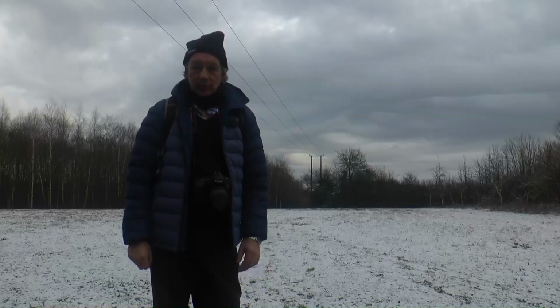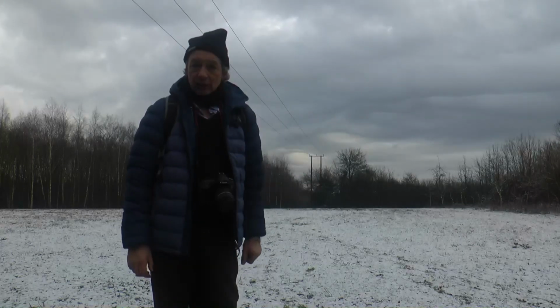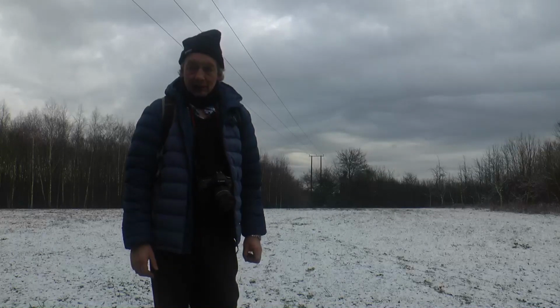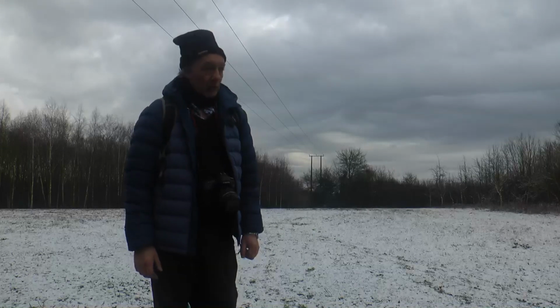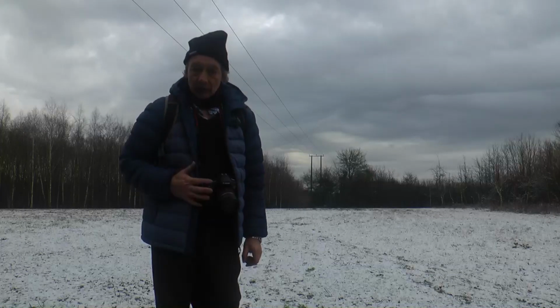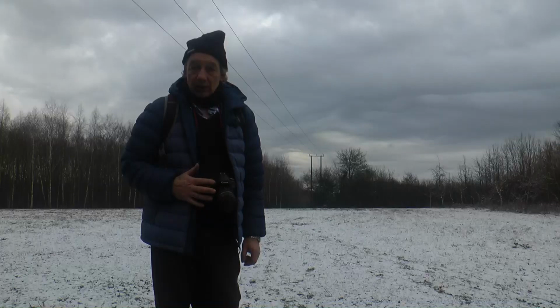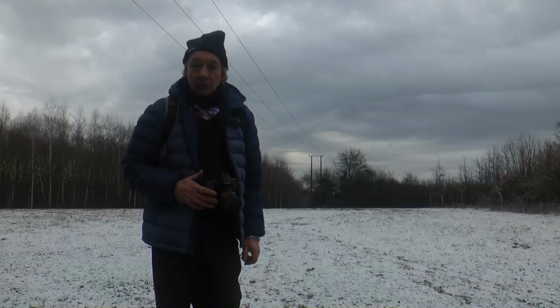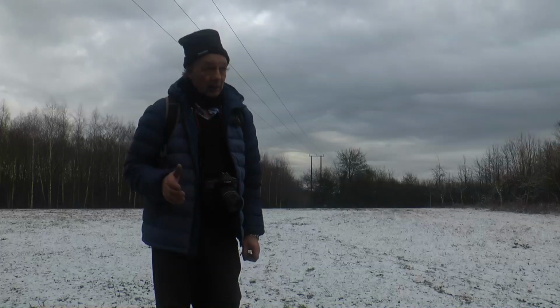The end of my walk, still here at the Kenninghall Woods, and now got to head home for my well-earned lunch. Hope you enjoyed your little trip around my local village, and what I'm going to do now, I'll take the pictures off my camera onto the computer and we'll sort out some art projects which I'll show you in a later video.